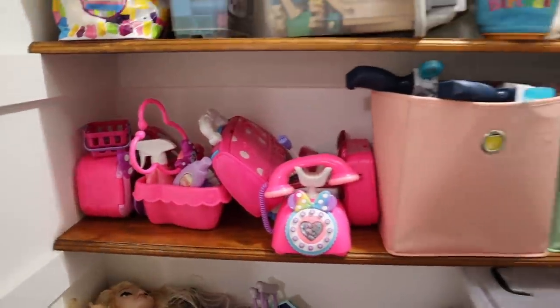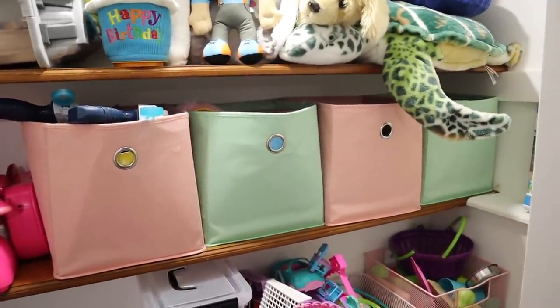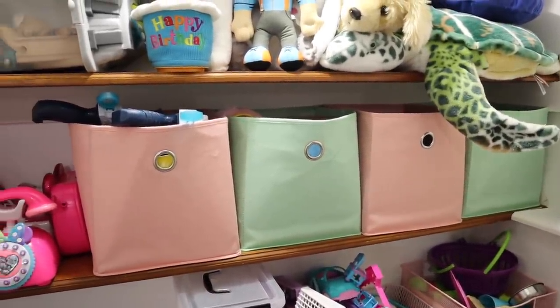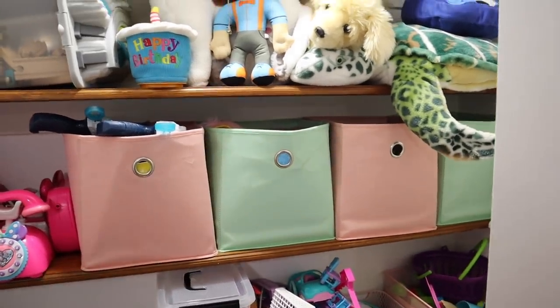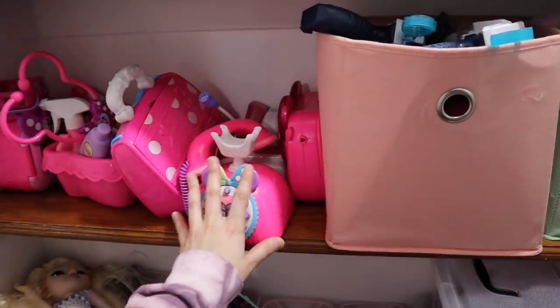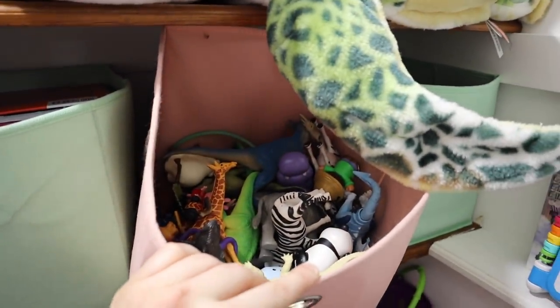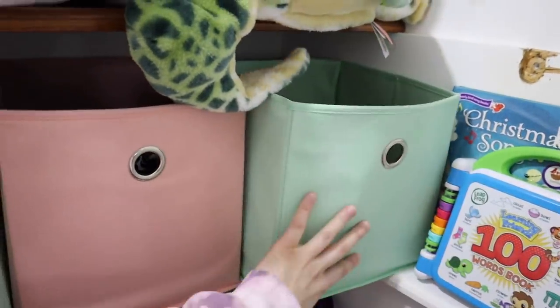This shelf right here, we have these bins. I've had these for a while now. They used to be in Gracelyn's room, but I did get these from Target and they do match very well. Since we have a lot of random toys, this is where I put all of the random stuff. These two bins are random. And then over here, this is animals and stuff. And then down here is cars and trucks.